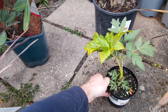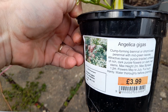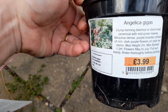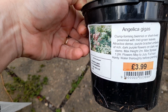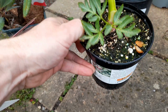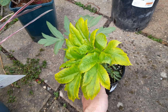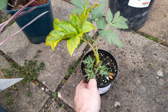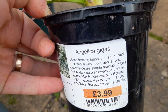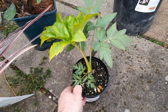What else we got? We've got this one, Angelica Gigas. Says max height 2 metres. It's like a biennial. It does flower, but I think it just gets huge. I sort of hummed and hawed about this one because the leaves looked a bit weedy to me, but they get so big in such a short time that I thought, for $3.99, you can pause and read information on that if you wish. For $3.99, we'll give it a go.